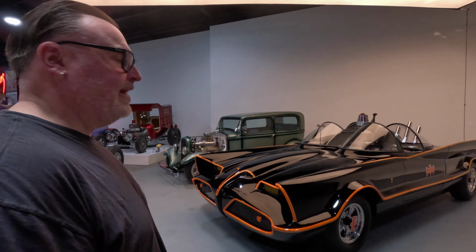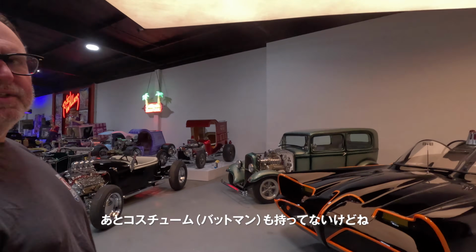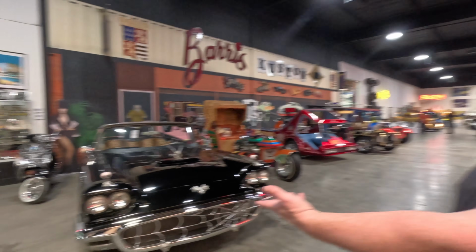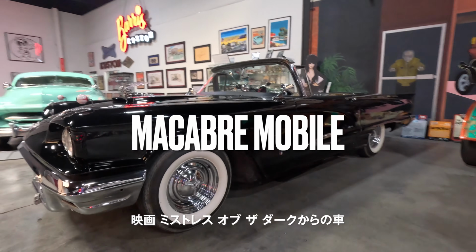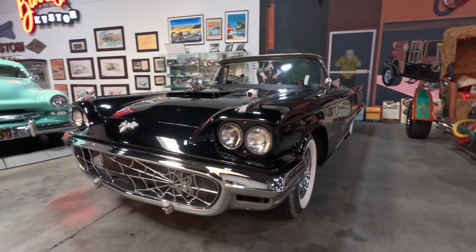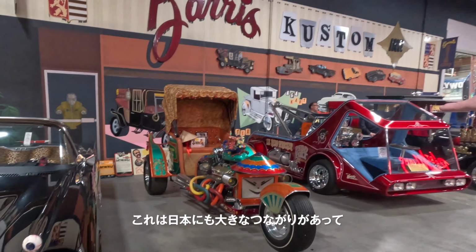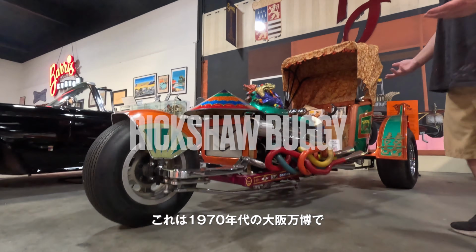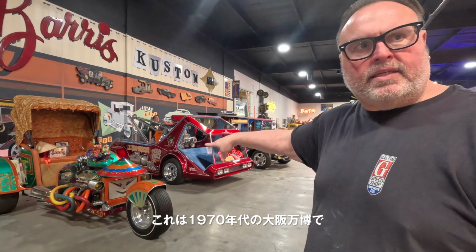Is this registered? I also don't have the costume. Some of the other George Barris cars are, this is Elvira's car from the Mistress of the Dark movie, her original one. This has a big connection to Japan. This was built for the World's Fair in Osaka in 1970.